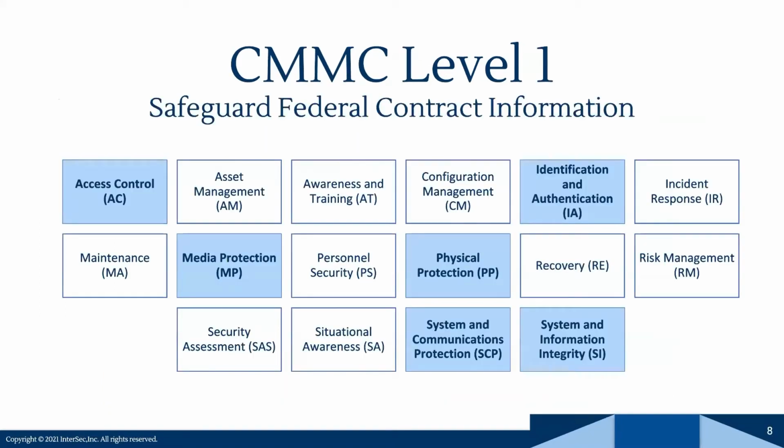Now, in regards to CMMC Level 1, there are going to be specific domains that are particular to CMMC Level 1. These domains are just key sets of capabilities. The domains in CMMC Level 1, on the screen at this time, are access control, identification and authentication, media protection, physical protection, system and communications protection, and system and information integrity. Each of these comes with its own respective practices and capabilities within them.